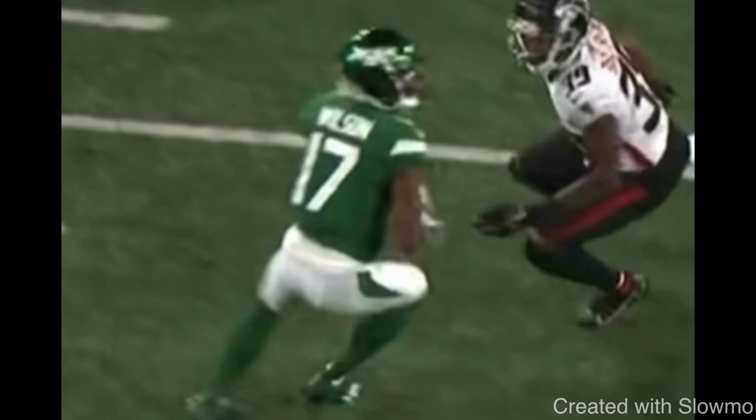So catching in traffic, let's say you're running a dig, you've got a linebacker right here, maybe you get a safety over the top, and that ball is thrown into a really tight window. You have to be able to catch that thing and secure it.